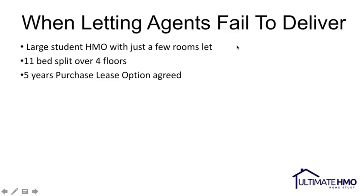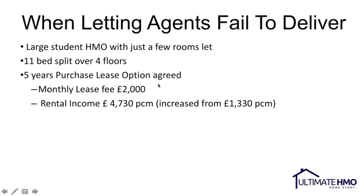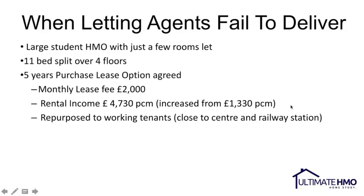So Sally and Kevin found this again through landlord letters, and the owner was delighted to be able to get a guaranteed rental for 5 years. And because they had such a headache with it, they didn't really want the property. So they agreed £2,000 a month. Now, interestingly, they were only getting in £1,330 at the time because only a few of the rooms were let out. So in this situation Kevin and Sally were able to pay the landlord more than they were earning before, because it wasn't let very well. So the landlord's making more money and he's got no hassle at all. And by making it look great, they were able to rent out the full property for £4,730.